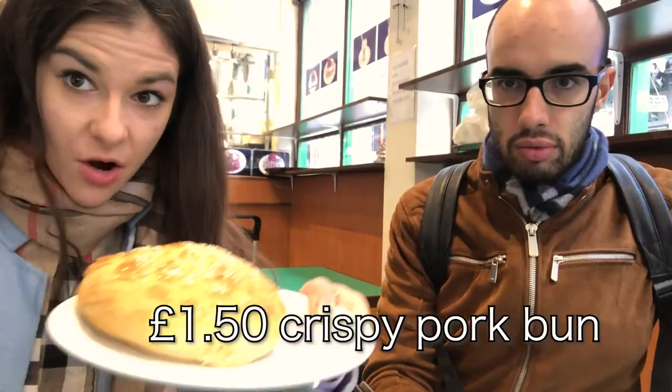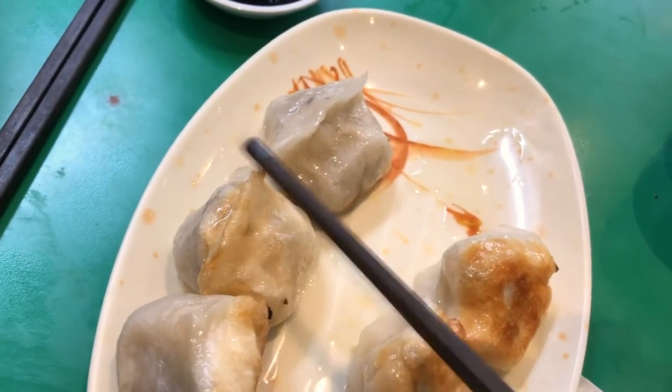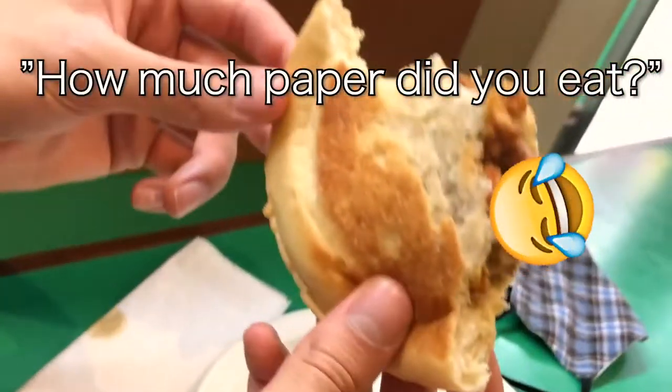We also got a crispy pork bun, which is mainly for Ben. Give me. Oh, hot. They're actually quite crispy. Can you hear that? Yum. So you're halfway through, yeah. Right? And what did you just realize? The paper was still stuck. So how much paper did you eat?